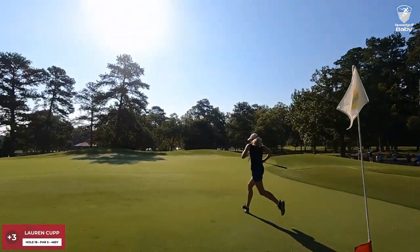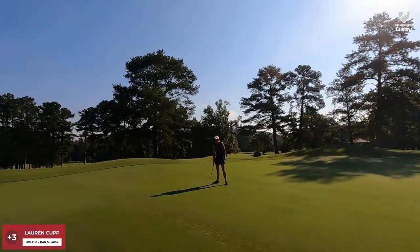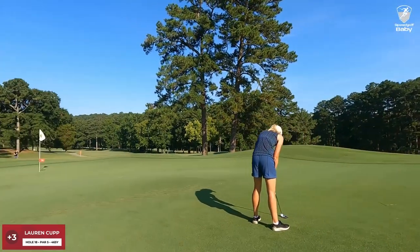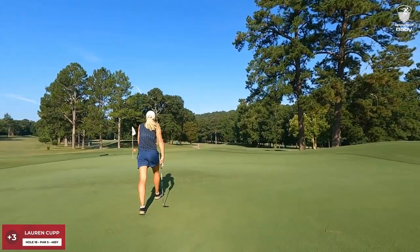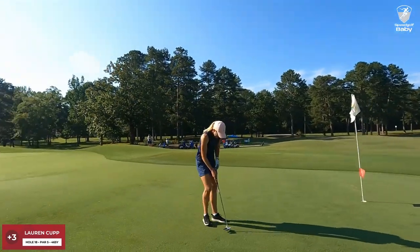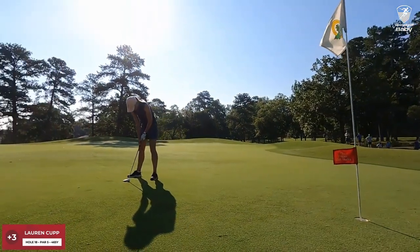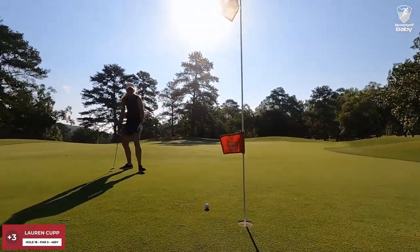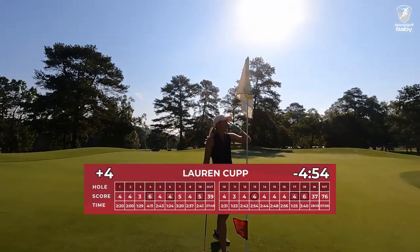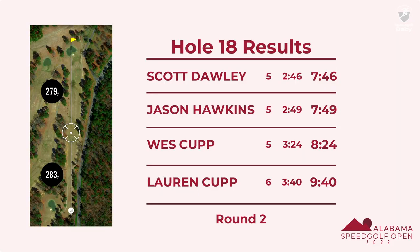Absolutely, look at this. She is putting for birdie. That is impressive. Long one. Looks like a little ridge to get over, maybe. Leave it short, and it's going to be a bogey to finish for Lorton Cupp. Very respectable 57:06 as she shoots 76.